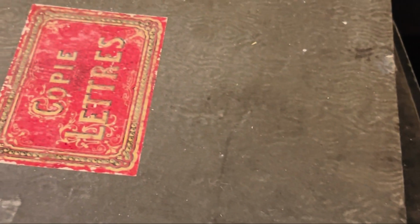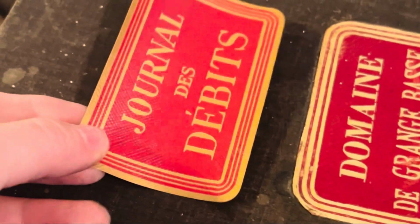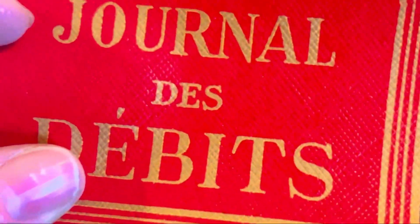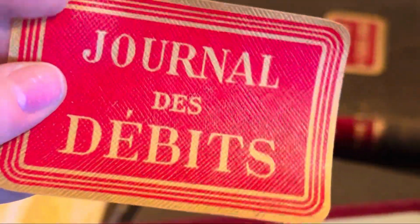These are all French ledger labels. Having a little trouble one-handedly getting this open. All French ledger labels. So we will do sets of vintage ledger labels. And these, right, they're exactly the same as these ones. They would go right there on your ledger. So because we make journals, and in France, ledgers are called journals. So that's the word they use for that. And so when we make our ledgers or our journals, we will be able to use these labels on them.